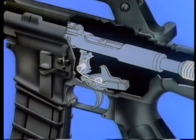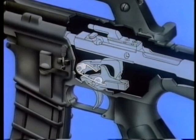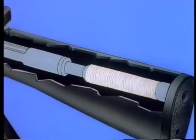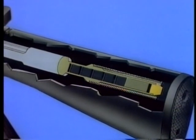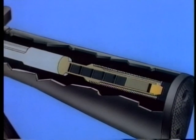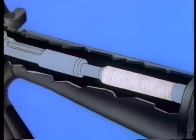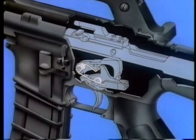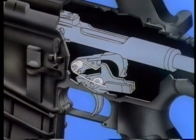The hammer is rotated to the rear by the bolt carrier until a disconnector engages the upper hammer bent. In the butt of the rifle is the buffer assembly. The discs and loose weights prevent bounce back of the bolt carrier when it strikes the barrel extension on counter recoil. They also assist in regulating the cyclic rate of fire. The hammer is held to the rear by the disconnector until the trigger is released.